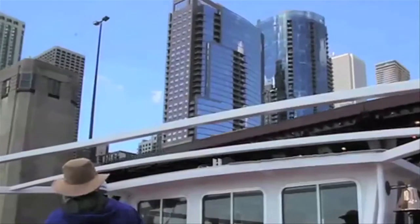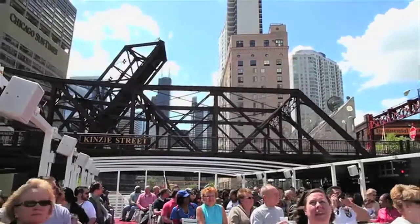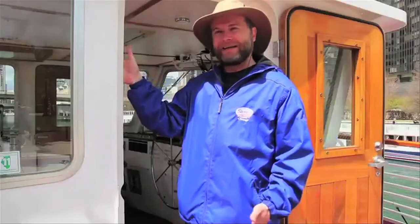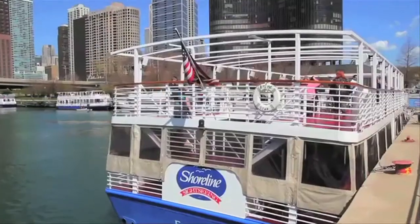To do a great job out here because it reflects on the city and everything. And a lot of times it's a lot of people's first time in Chicago, and I want to make that a memorable experience for them if I can play any part in that at all. I want to try to do that.